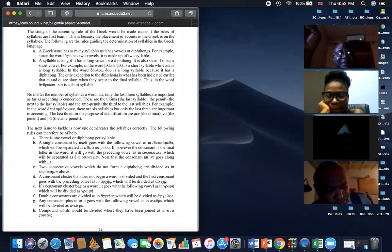Now, two consecutive vowels which do not form a diphthong stand as syllables on their own, except where they form a diphthong, and you then know that they come up as a single sound.